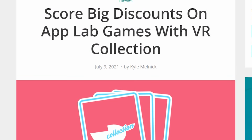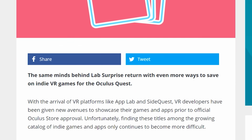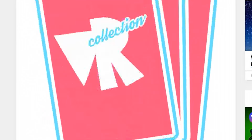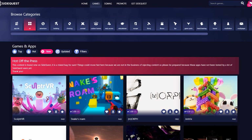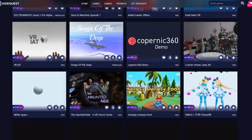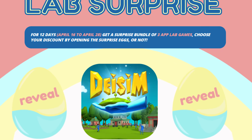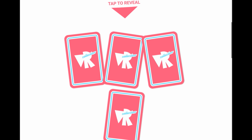So let's start off with saving money, some lovely discounts. Indie devs struggle to get their games showcased and for people to try out their games, as there are so many new titles being added constantly to SideQuest and App Lab. It just gets lost in this sea of content. I showed a lab surprise before where it had Easter eggs, which gave you a big discount on 3 titles from these platforms. But there is now VR Collection, which will give you 2 to 5 games at a discounted price every time you visit the website.